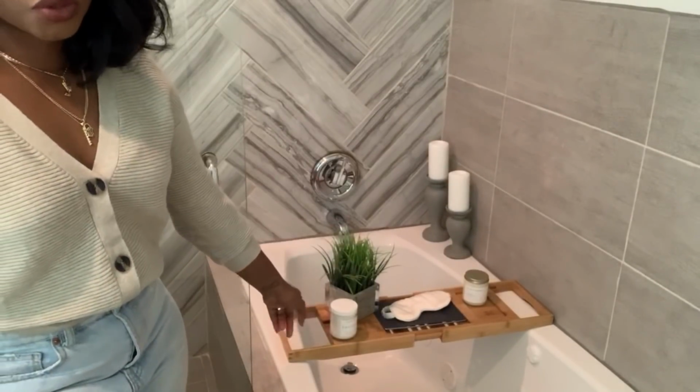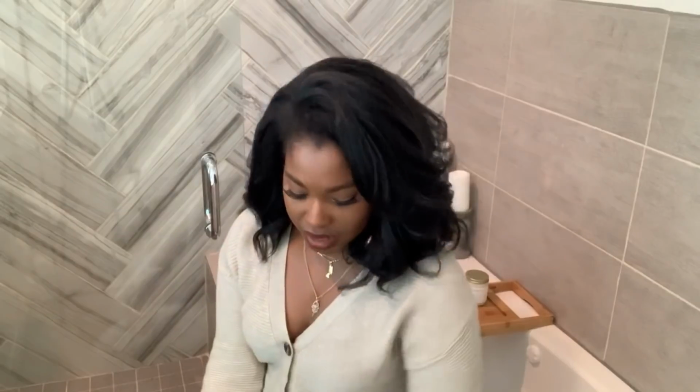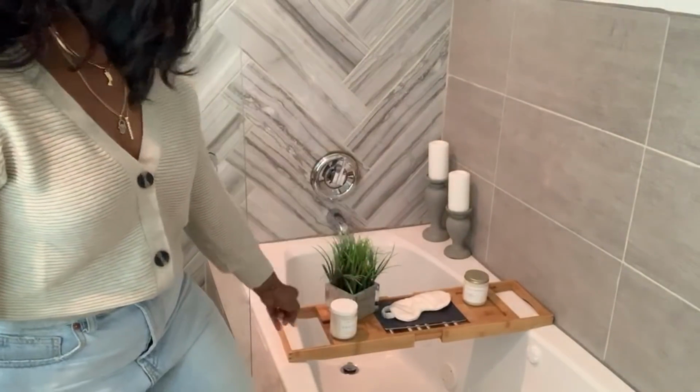One, it's expandable. So I had gotten one, let me sit down with you guys. I had gotten one, I don't remember where I was. I'm pretty sure it was Home Goods, but it didn't hit the length of my bathroom, so I needed something a little bit longer. And so I like that this one is expandable. You guys can tell where it expands out.